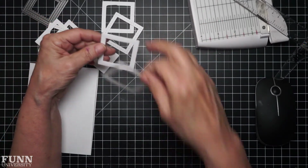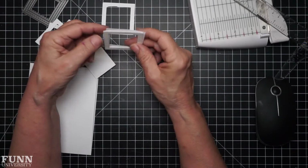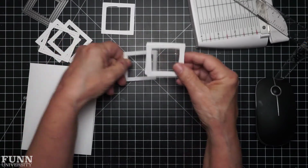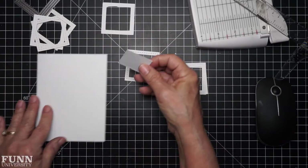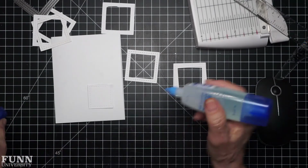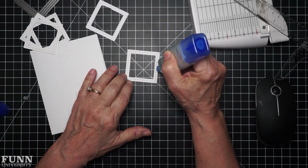little square frames, and I'm just going to layer these up so that they're thick. They end up being a bit like chipboard, and I'm going to have one to know where I'm going to put my things. So I'm going to do a little stamping inside. They're going to become a real pretty frame for a little design.